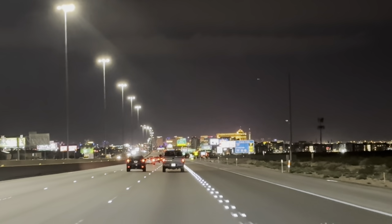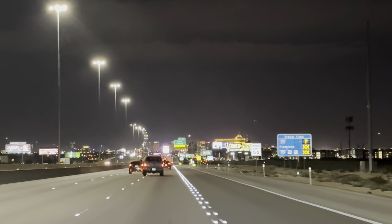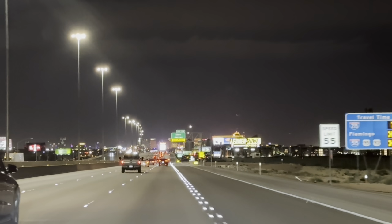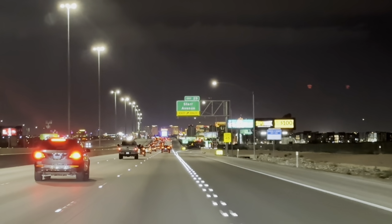Well, the bright lights of Vegas are dead ahead of us. Although it says there's 10 more miles to go, it doesn't look like it's actually 10 more miles to go. But we'll see.